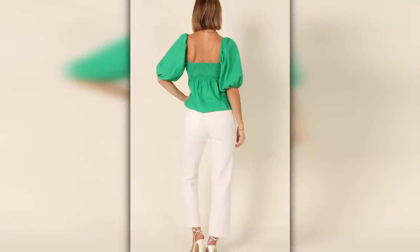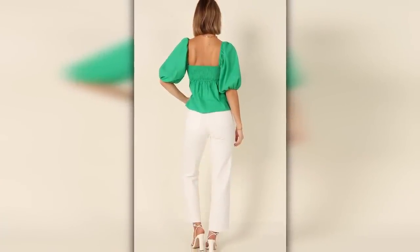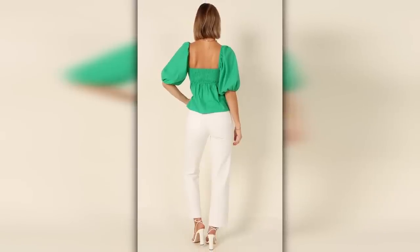It's a peplum top, so it's going to cover the belly area if you're struggling a little bit with a little extra weight around your belly. It's going to cover that. It has 3/4 sleeves, or a sleeve right above the elbow, and it just looks very, very comfortable, and the color is beautiful. I like everything about this top.